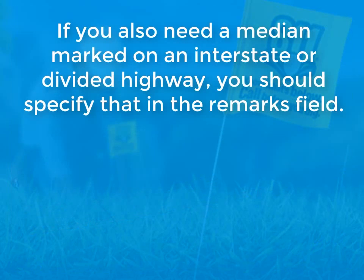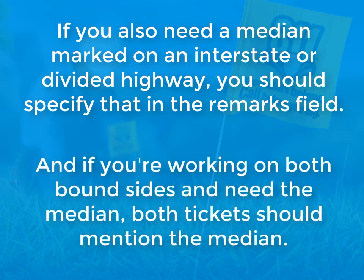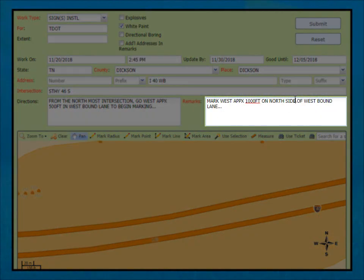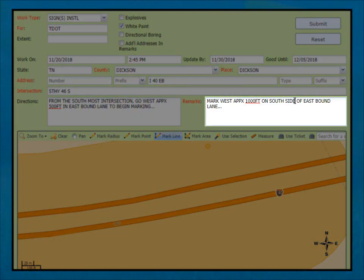If you also need a median marked on an interstate or divided highway, you should specify that in the remarks field. And if you're working on both bound sides and need the median, both tickets should mention the median. Using the examples we were just using, we would change where we were marking west on the north side of the westbound lane to mark west on both sides of the westbound lane, including the median. And on the eastbound lane, we'll change south side to both sides, and also add including median as well.